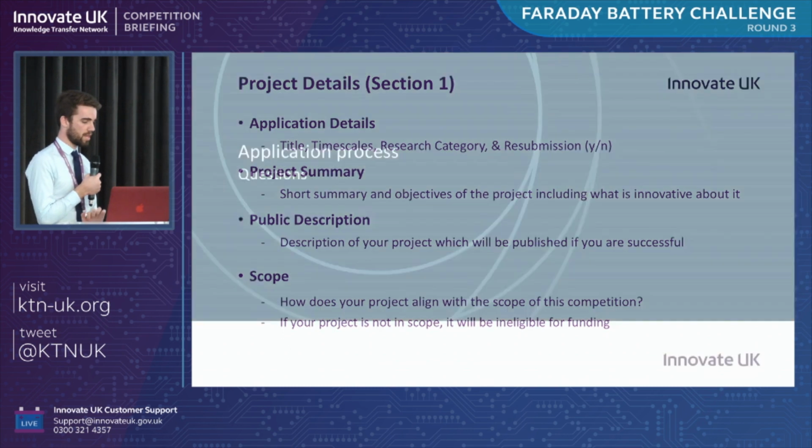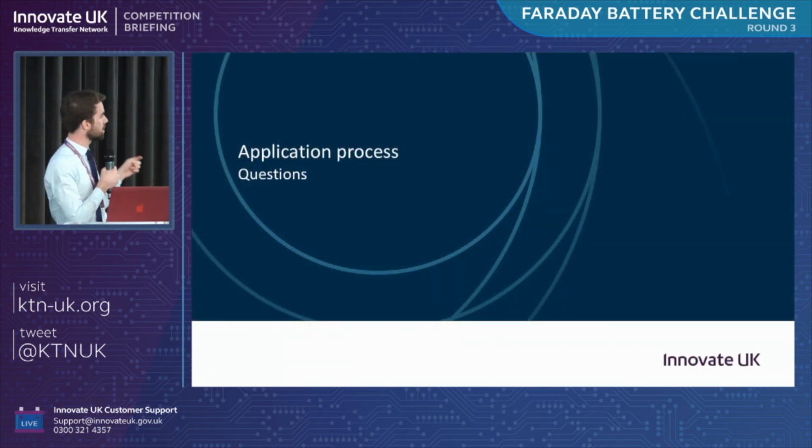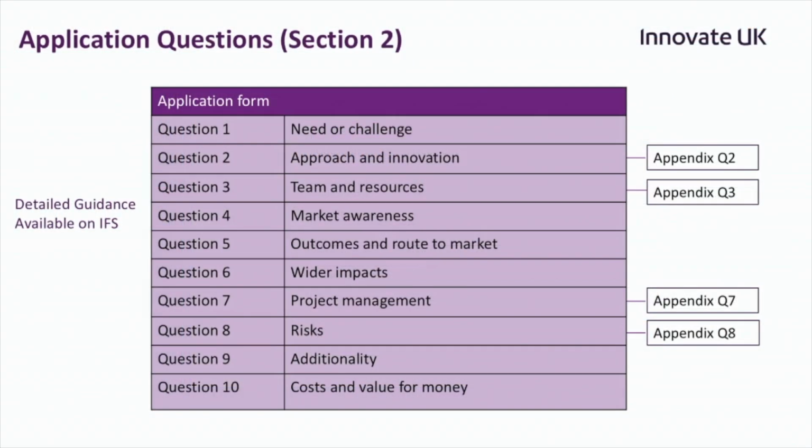So on the next slide, here is the main part, the second section, the application questions. So like I said, there are 10 marked questions, all marked out of 10. They are on the screen, and for each question, you'll be able to find the guidance online, and they go into detail what you need to include in that section and how you submit. For questions 2, 3, 7, and 8, you can submit an appendices attachment, and the guidance for that is included in the guidance for applicants as well, so there's no need to worry about that.